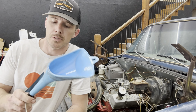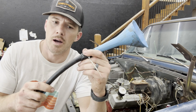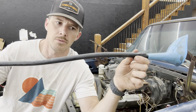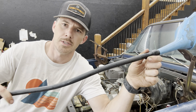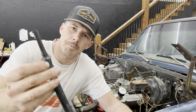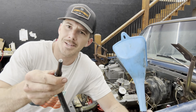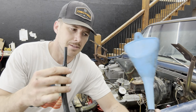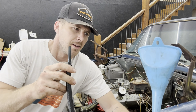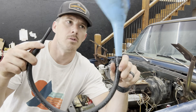I had this funnel, but the problem was the end of the funnel was too big. So I thought, okay, I will zip tie and electrical tape this fuel line to the end of the funnel. But then the problem was the end of the funnel was too big. So then I figured I would electrical tape a piece of this air hose to the end of the fuel line, and now it fits perfectly. So I think I'm going to invent this and start selling these at your local parts stores. If only someone could invent a funnel that would fit in a spark plug hole.